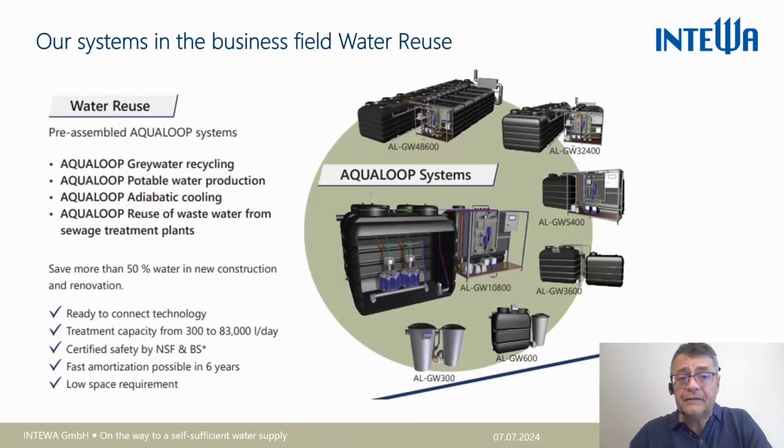Our systems are designed in a manner that we have ready to connect packages. So this means those systems from a very small, for example, from a single family house, here this Aqua Loop system, 300 liters a day, for example, which is suitable for 4 people, maybe up to bigger systems, 50 cubic meter or even more, so we can multiply the systems. For more than 1,000 people you can connect. Yeah, those systems can be used again, as mentioned before, as a grey water recycling technology. We can offer potable water production from rainwater or adiabatic cooling systems, or the reuse of the wastewater from the sewage water treatment plants. All the systems, the largest systems, are also equipped with our iConnect technology.